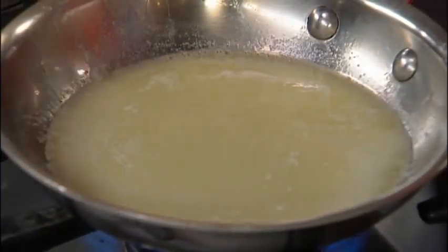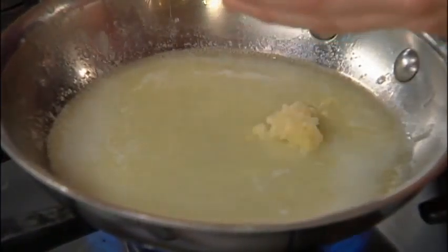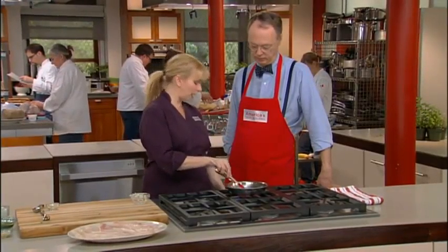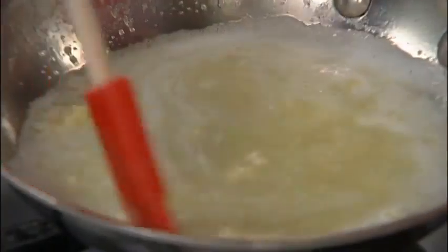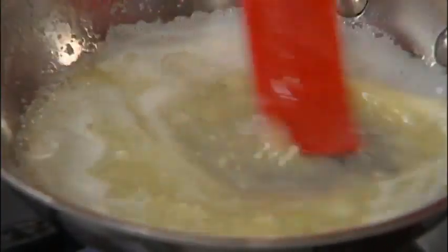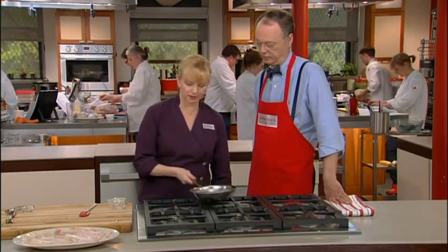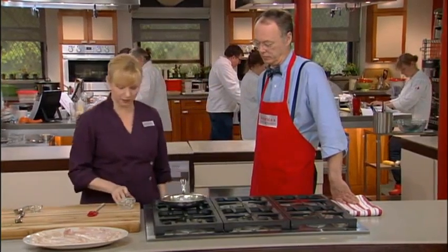So just add in the teaspoon of minced garlic, goes right in. Just stir it all in there. We're just going to cook this for about a minute, but basically we just want the garlic to get nice and fragrant. So that ought to do it. We're done with the skillet for now, so I'm just going to take it off heat.